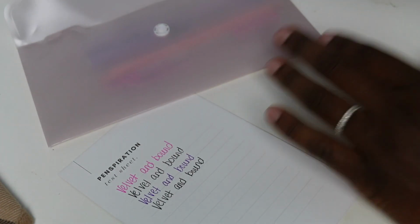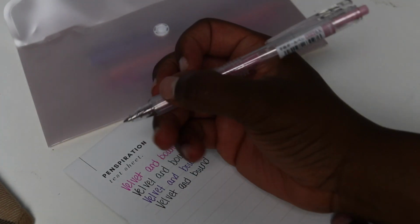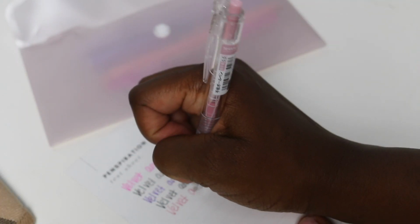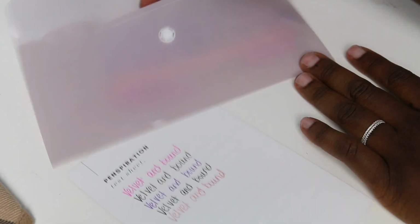Okay, okay, okay. Color gel. That's my least favorite. But it does have. And those are the pins. Okay, let's get back to the box.